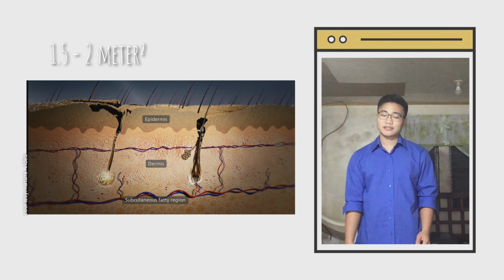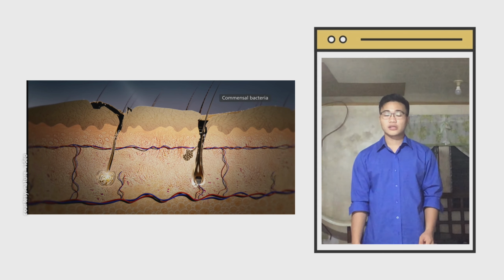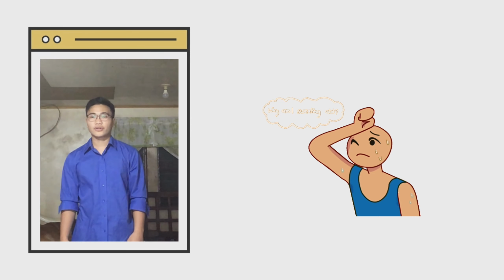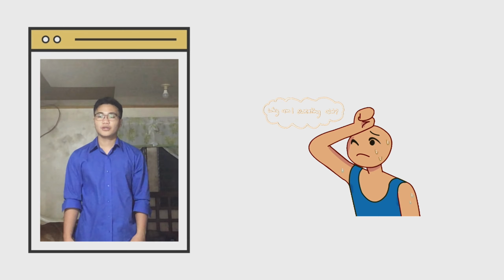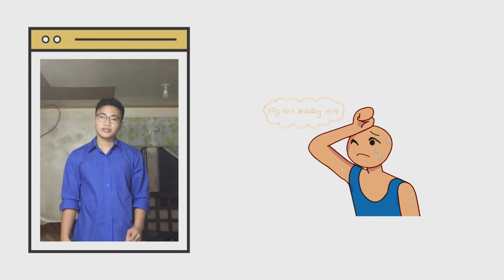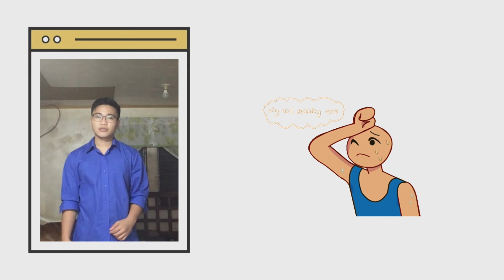Also, it acts as a barrier to keep the body's internal living tissues and organs safe from UV radiation and dehydration. It is also responsible for regulating internal body temperature, regulating hydration level, sensory perception of touch, temperature, and pain, vitamin D production, and eliminating waste through perspiration.